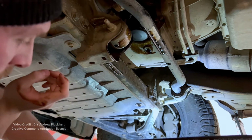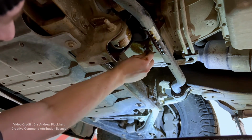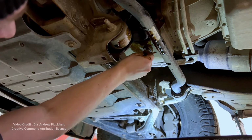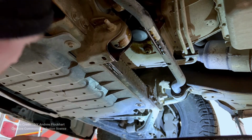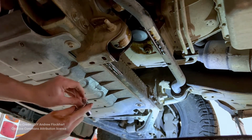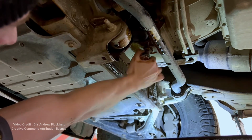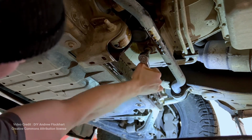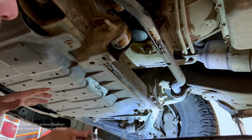Improper installation is just as dangerous. If you don't lubricate the rubber gasket before installing the new filter, it may not create a proper seal, causing oil to leak out while the engine is running. Another common mistake is double gasketing. That's when the old filter's gasket sticks to the engine and the new filter is installed on top of it. This often leads to major oil leaks and engine damage.